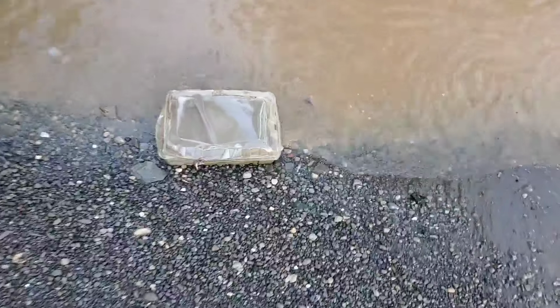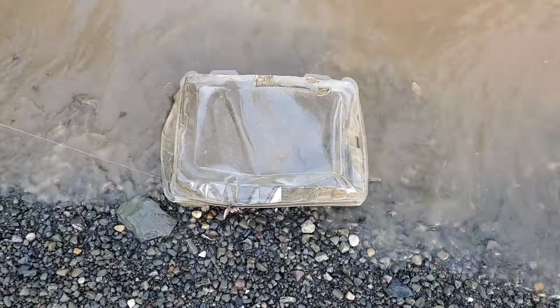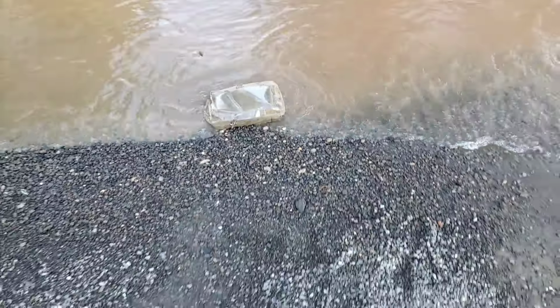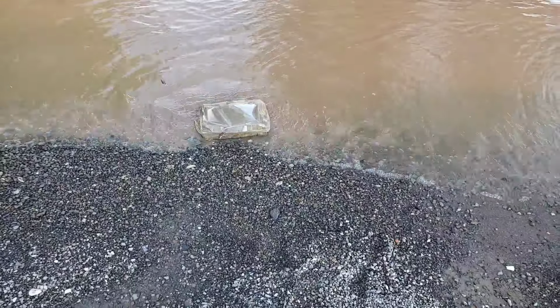Well, I didn't catch a fish, but I did catch a package of something. I'm not even sure if I want to open that and see what's in it. I was just reeling it in. I thought I was snagged, but I think I caught a package of cookies or something.